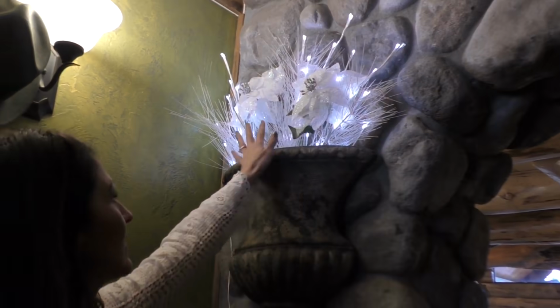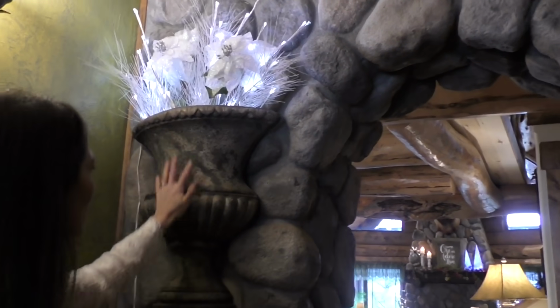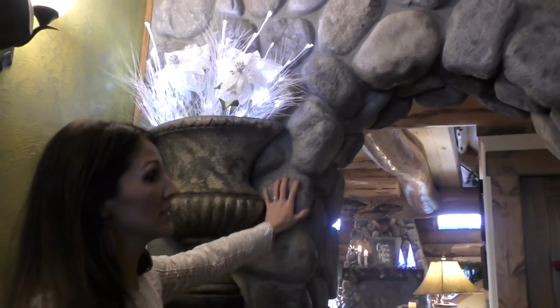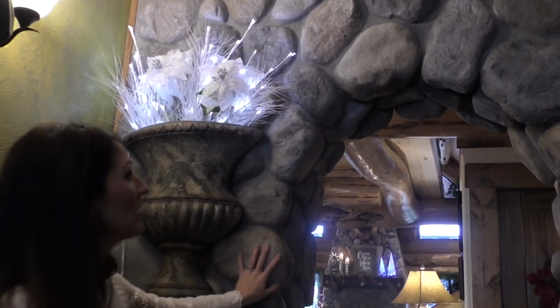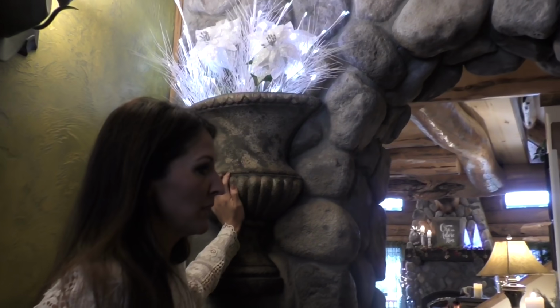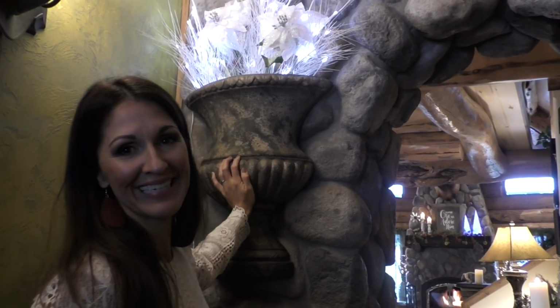I got these things at a thrift store. I thought they were so beautiful, so I stuck them in here. We had gotten this thing at a yard sale, and somehow my husband put it up here on this stone archway. I don't know how he did it, but he did it. Usually if I ask him to do something, he figures out a way to do it. So I'm pretty blessed.